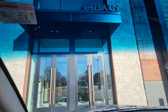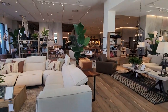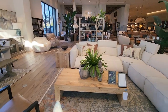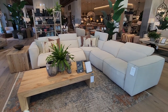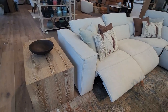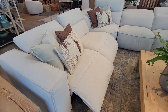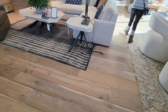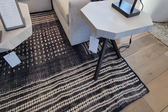Y'all up. We at our house. What do we think about this recliner? Do we like it? I don't hate it. This is cute.